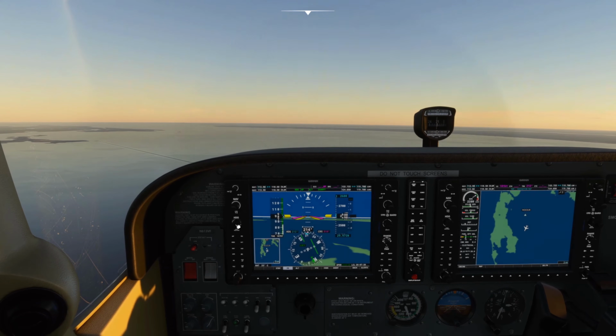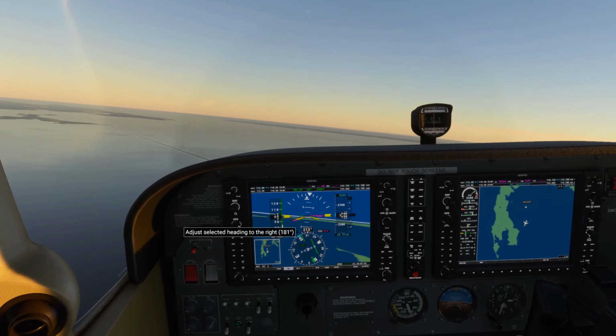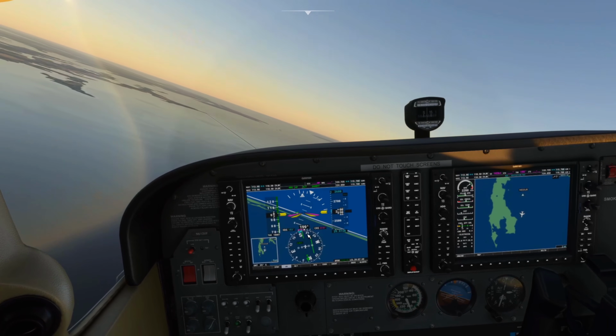Stevens 624. So we're just going to turn back left. Execute a little bit of a turn.